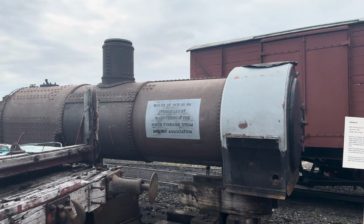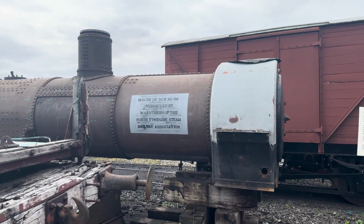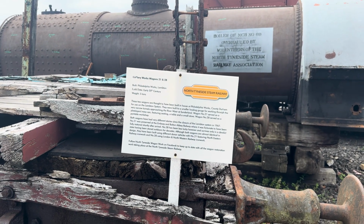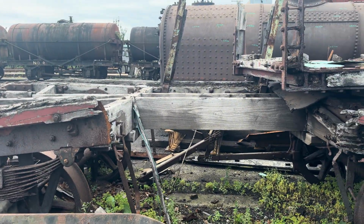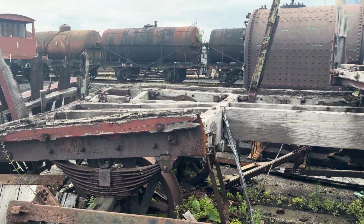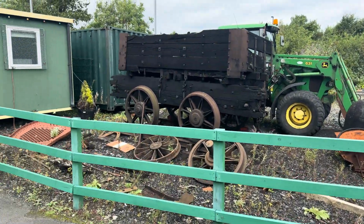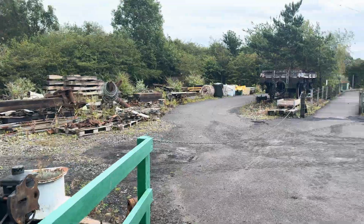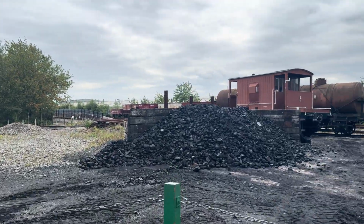These are all boilers. Boiler of the National Coal Board number 69 was overhauled by volunteers, the North Tyneside Steam Railway Association. Old colliery works wagon. Very, very old colliery works wagon. This looks beyond, I think it's safe to say that's beyond restoration, but correct me if I'm wrong. Another old works wagon. Bit of their storage yard. Obviously, the Steam Museum needs a lot of coal.